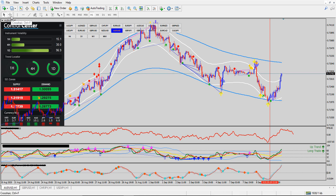This is the MMFX trading system which you are looking at. So this purple arrow is our fifth confirmation and one of the most powerful confirmations of the trading system, which can actually predict even reversals really accurately.